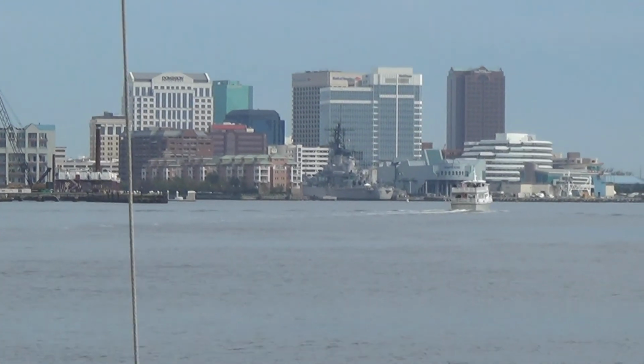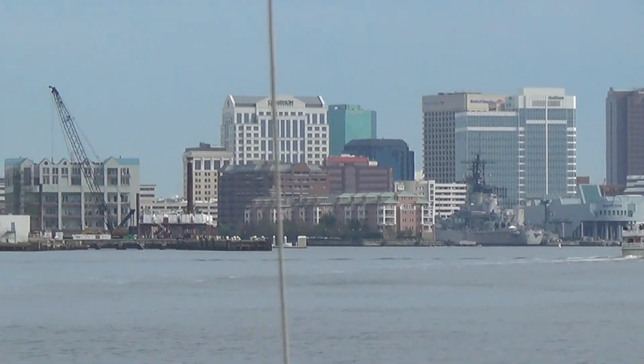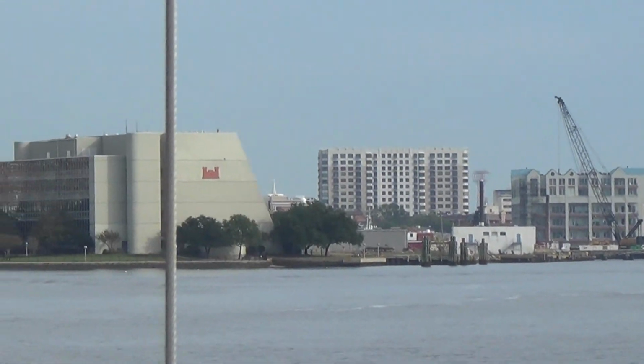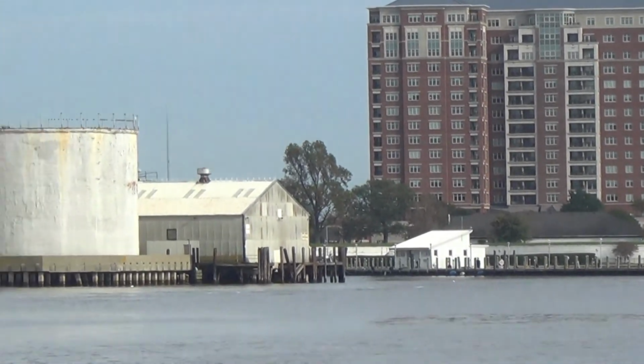This is downtown Norfolk, Virginia right here. Try to zoom in a little bit. I don't know why I went so much at it. It's pretty cool. Going down the Intracoastal right now, just out of the Chesapeake, heading south.